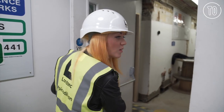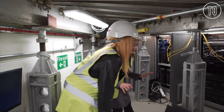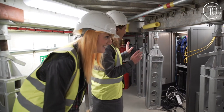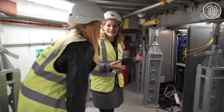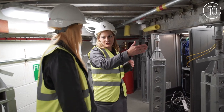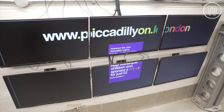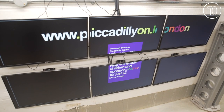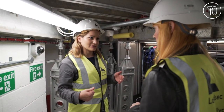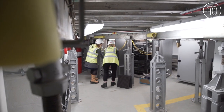So we're about to go into the control room behind Piccadilly Circus. It's quite simple, but very complex. Simple but complex. We have the players, which are basically computers that run the content that plays on the screen. Behind you, you can see what's currently on the screen. The content is actually managed remotely from a different location. So you don't actually need to sit in this really low ceiling room.